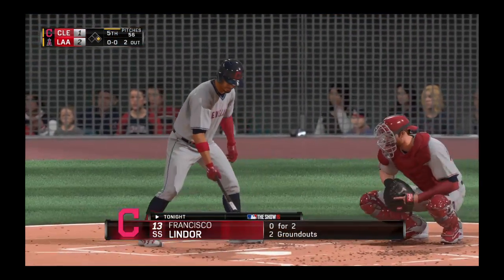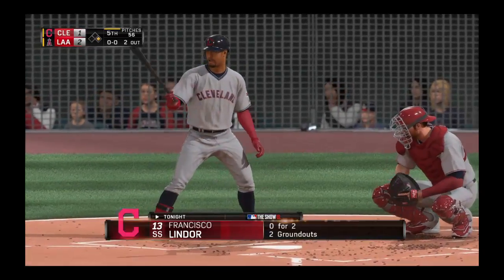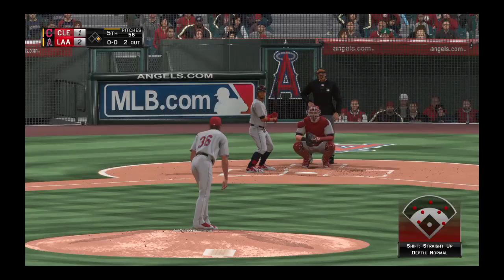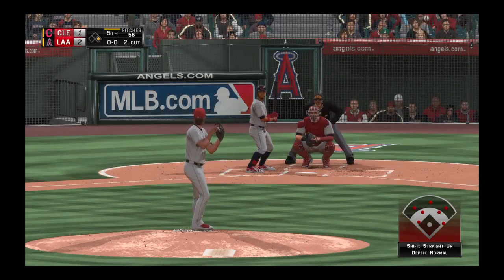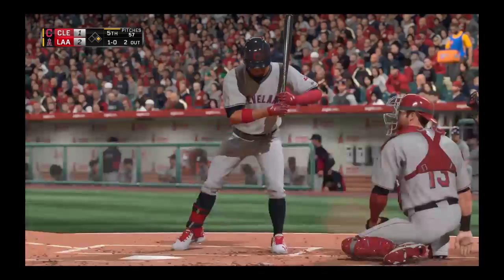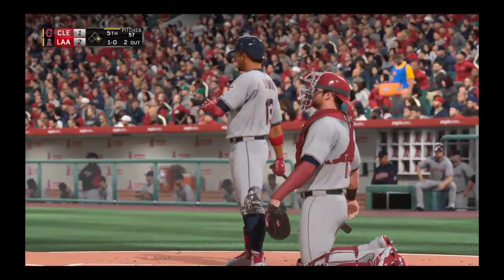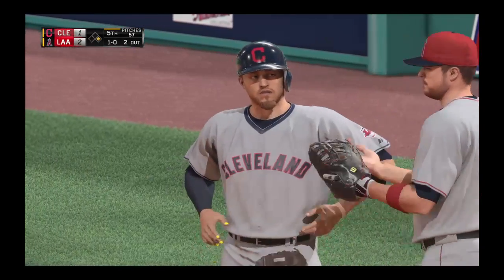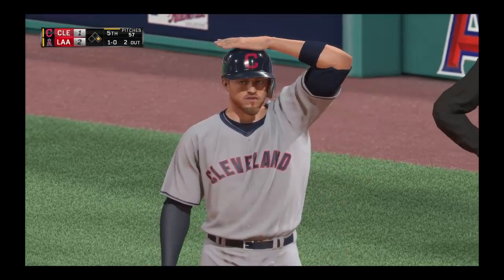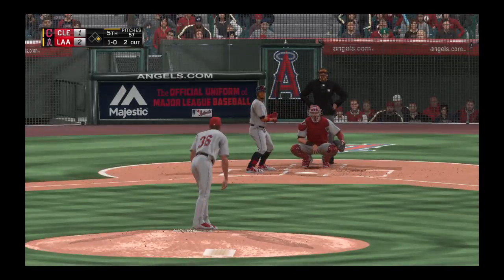Francisco Lindor will dig in now, hoping to perhaps make him pay for the 2-out walk. Yeah, nothing going on earlier in this inning, but a chance to make some noise right here. Those kind of walks often seem to come back and bite guys somehow. Changes up on him, but that's in the dirt for a ball. Now you've got the tying run over at first, 2 away. He's going to be looking to try and find a gap right here and bring that guy all the way around to score.